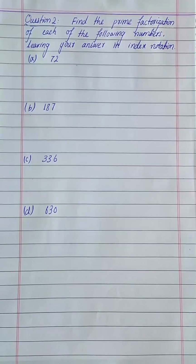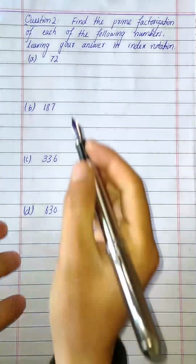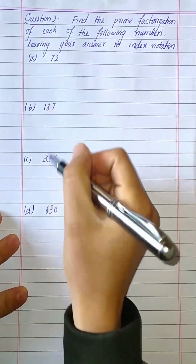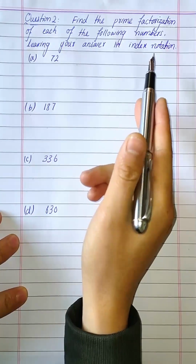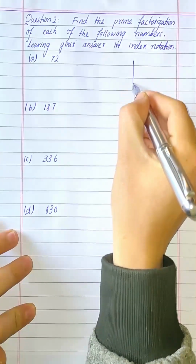Question number 2. Find the prime factorization of each of the following numbers, leaving your answer in index notation. So we have to factorize these values and write the answer in index notation, which is in the form of powers. So first we have to factorize 72.